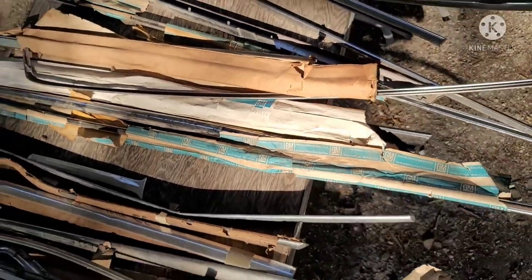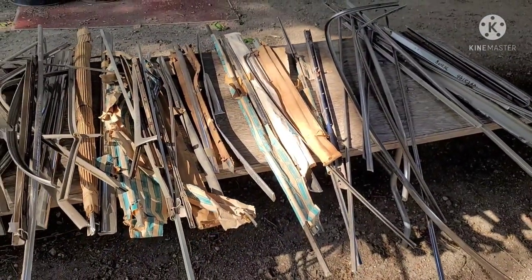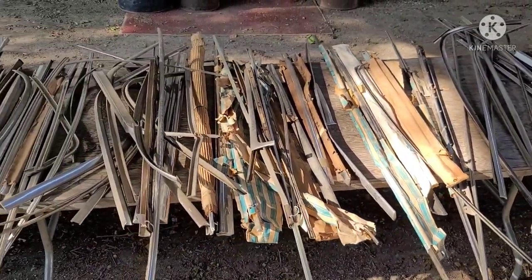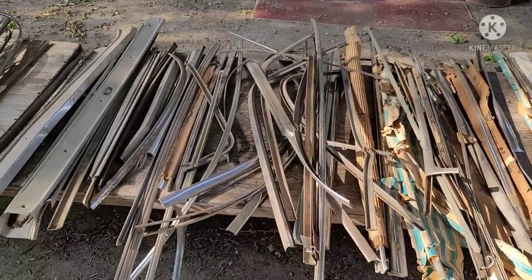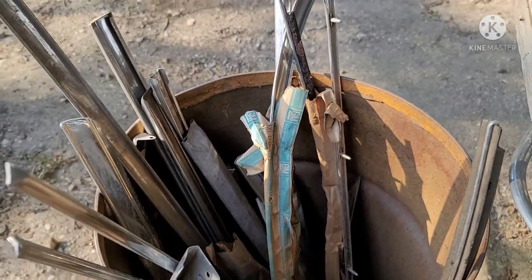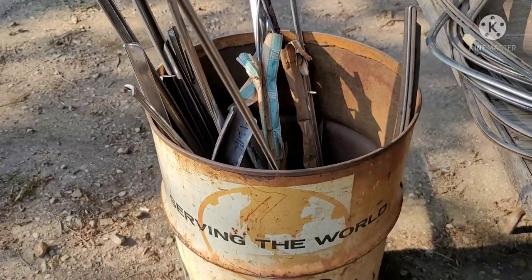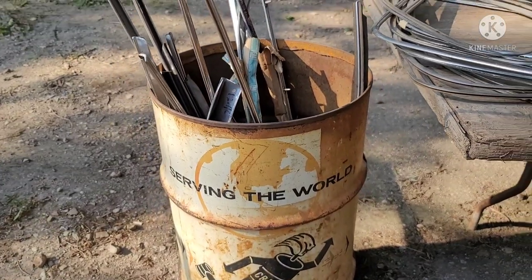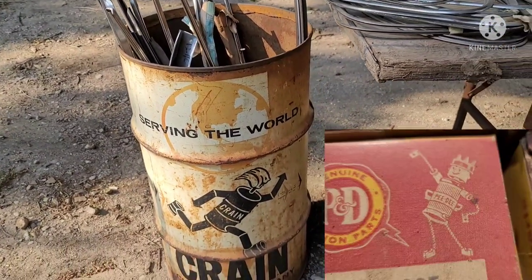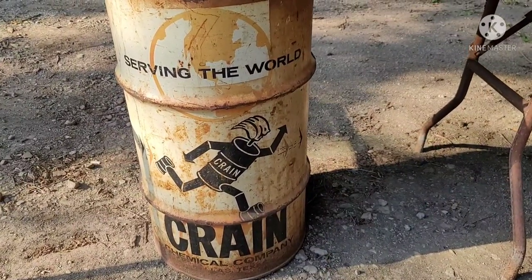Bunch of GM trim moldings still in the wrapper. Most of these are Chevrolet. Guy was real good about marking the part numbers on these, so should be able to identify a lot of them. More trim moldings, all brand new. We've got Crane Man. He can dance next to PD in the show. Might be a little awkward with his bucket feet.